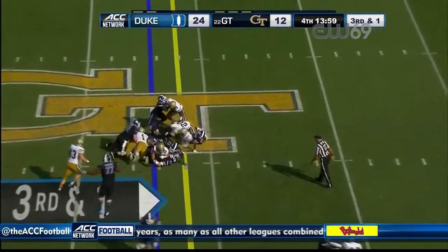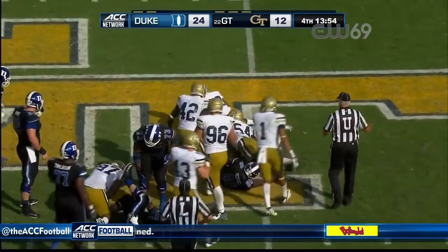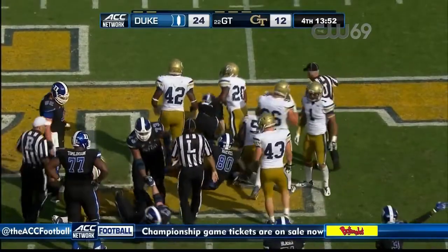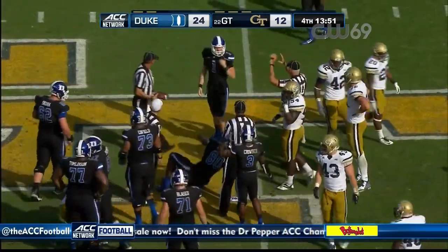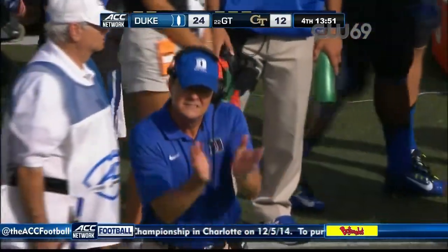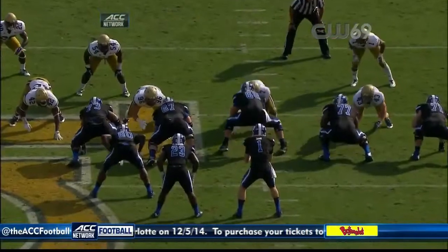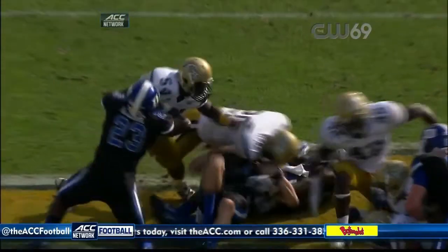Thomas Sirk takes it off the left side. He's not going to get there enough for the first, I do not believe. Still on his feet. Depends where they blew the whistle. If they gave him forward progress, he got the first. Neely and Austin were wrestling with him, but he kept his feet and the whistle didn't blow. Yeah, really late whistle on that play. Boy, Paul Johnson doesn't like that. Let's take a look and see.